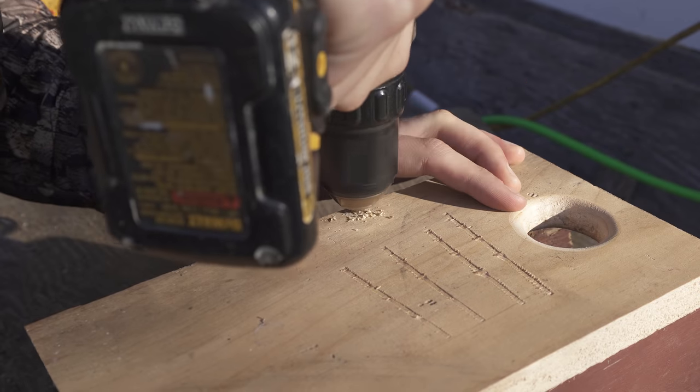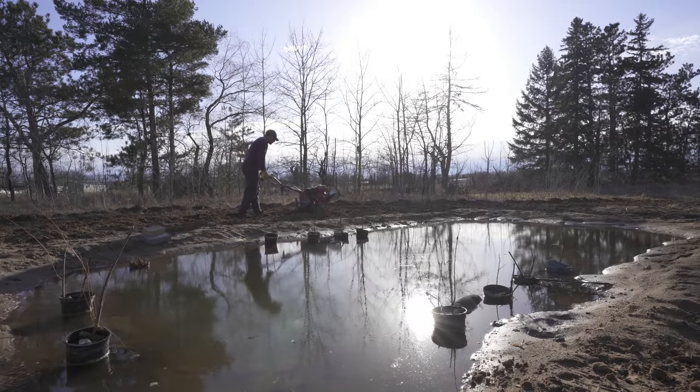Stay tuned for the next episode where I set up all the wildlife habitat and begin planting and seeding around the pond.